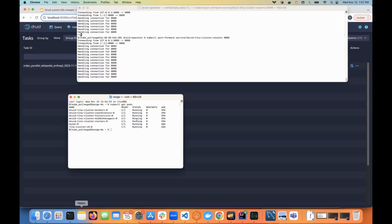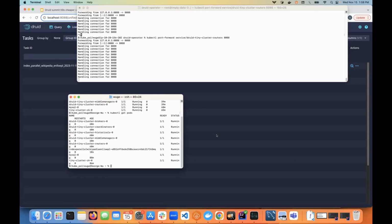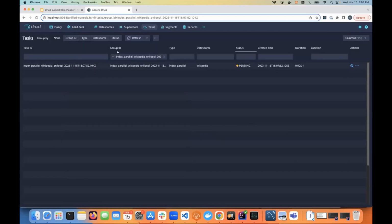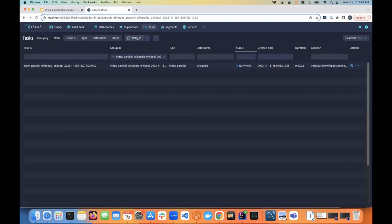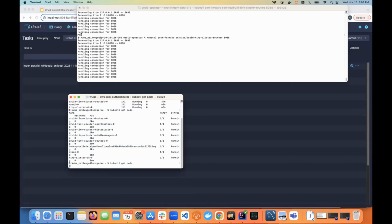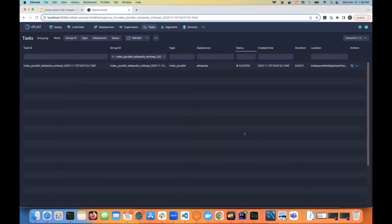So the task is submitted. And you can see there is a Kubernetes pod running here, doing the work. All right, so the task has succeeded and you can see the pod has cleaned itself up. So that's kind of like a very small scale version of the scale up, scale down that can happen.